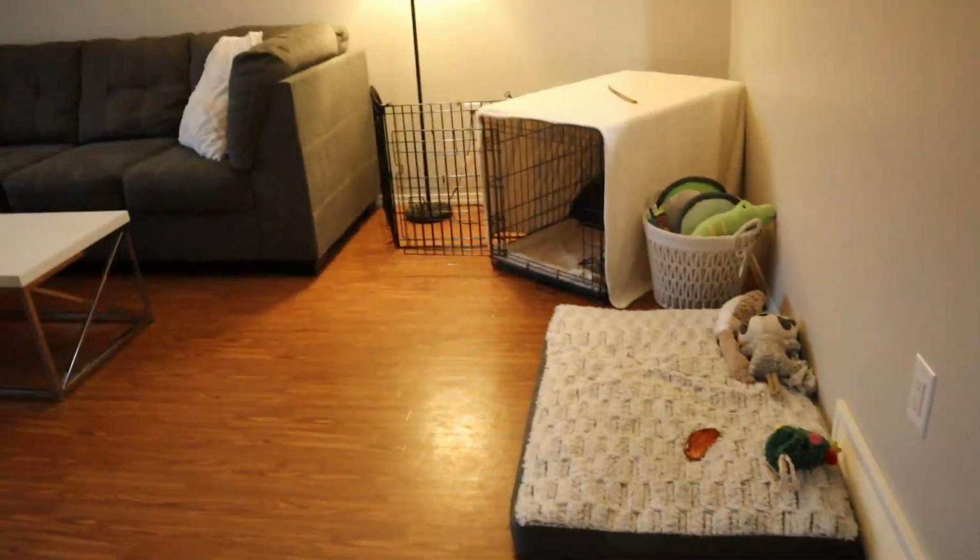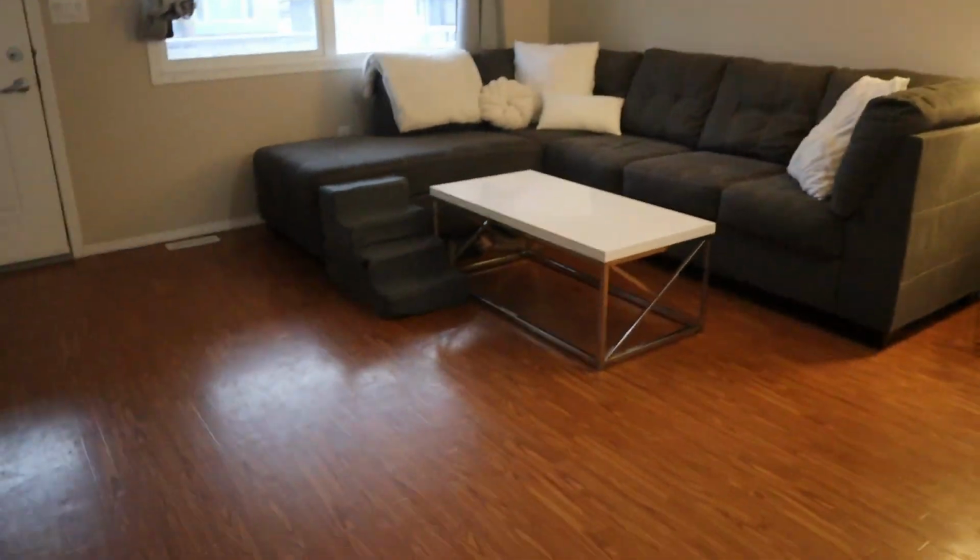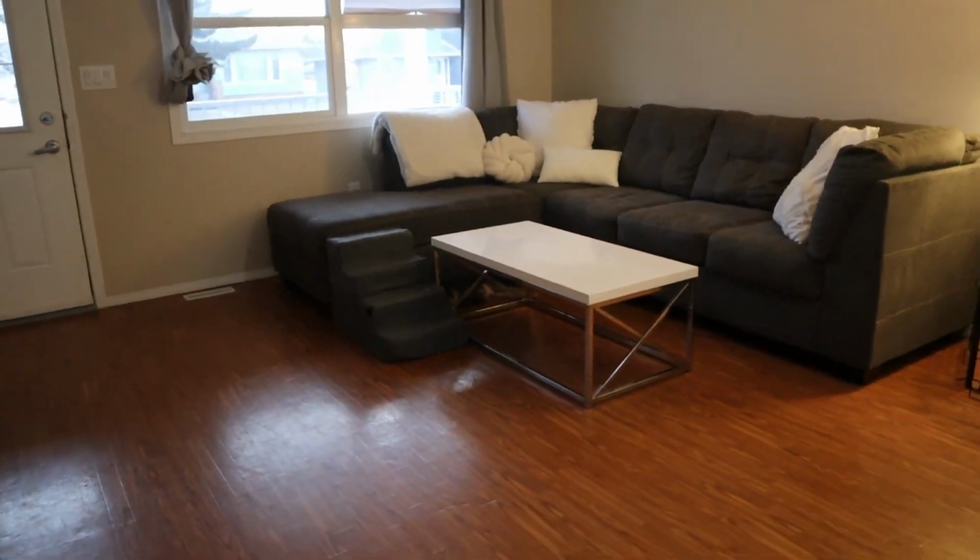But otherwise he has everything he needs in here. And the thing about the living room is I think he is most comfortable in this room. So what I have is I have this baby gate here.